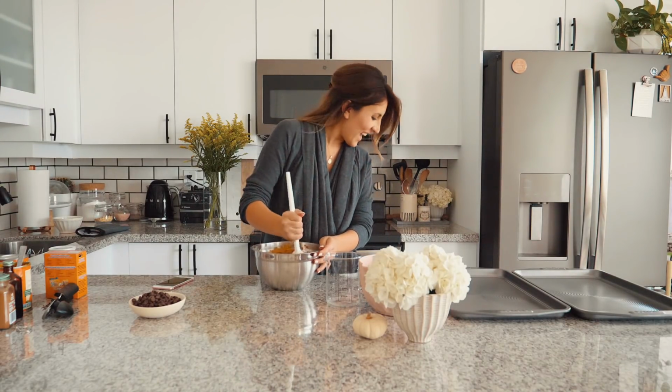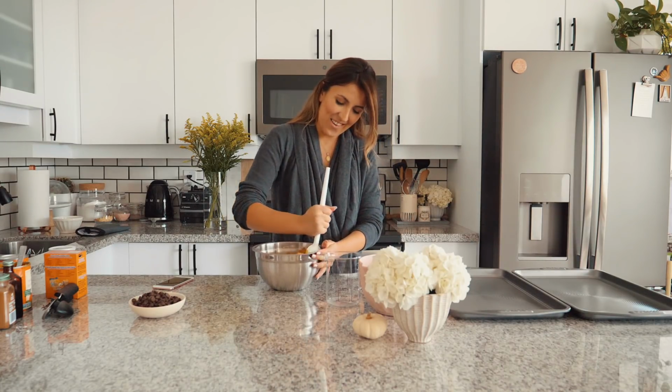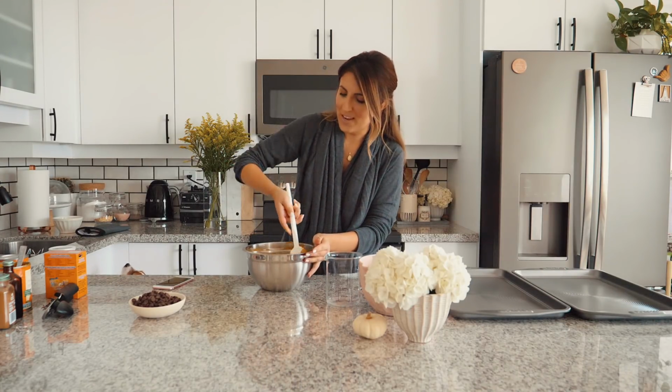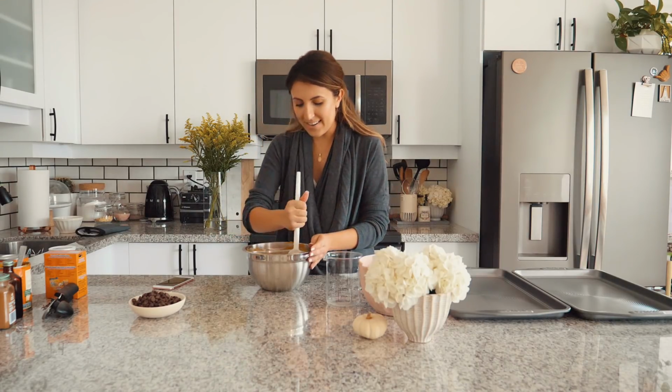Hi, Mommy. Hi, Lila. Do you know Mommy's making cookies? Is that why? Even Lucy wants some. It smells so good. She's like, what are you doing up there, Mom? She's trying to climb. What are you doing? Trying to climb up here?